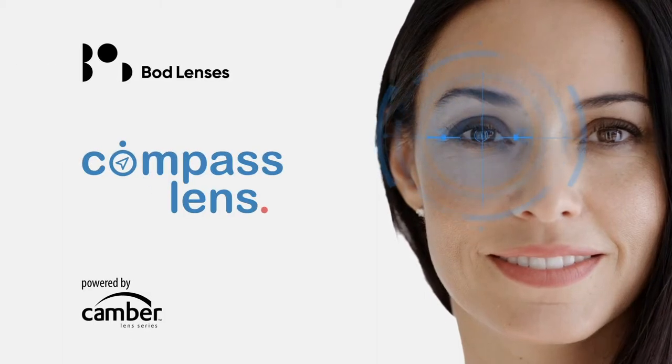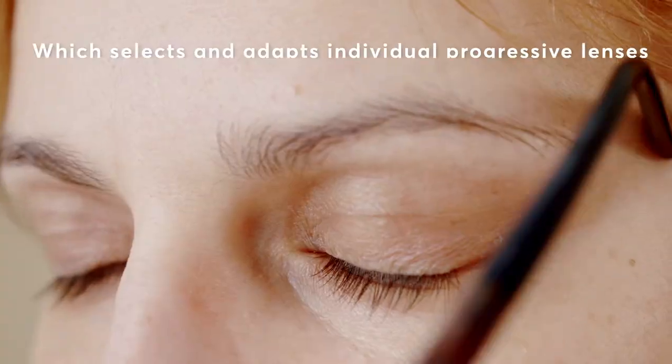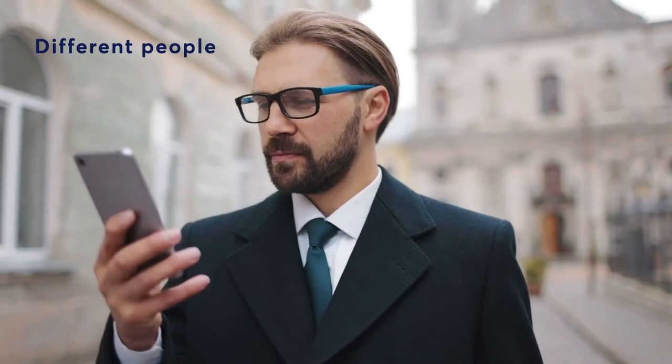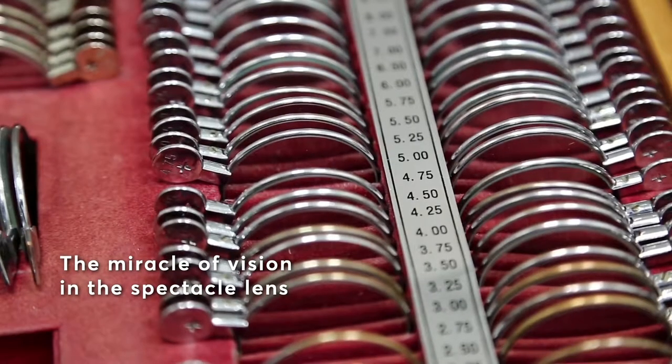What is the Compass Lens? It is an innovative technological solution that increases the client's adaptation to new lenses and ensures comfort wearing them. Everyone is different, and so are everyone's needs. Vision miracle in the spectacle lens.